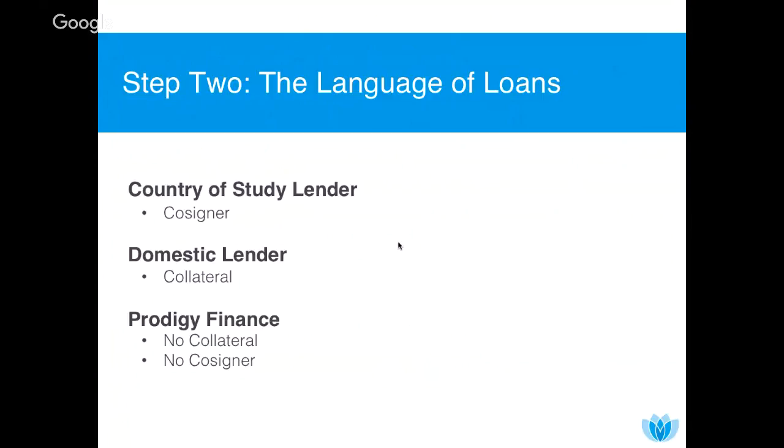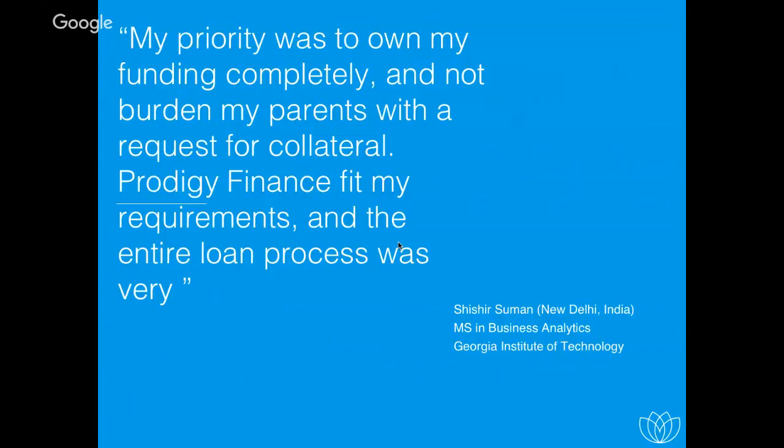Prodigy Finance is an alternative, and that's why we're a bit of a pioneer in the space. We're started by international students for international students, and we were born out of this idea that a lot of students do not have access to something without a cosigner or without a collateral. Whether they don't have access to it or they don't want to put that debt, their debt, on another individual, this gives them an option to actually fund themselves. As a quick quote from our students, the key here is for many students, they're seeking a way to take on that investment themselves rather than outsource it to somebody else.